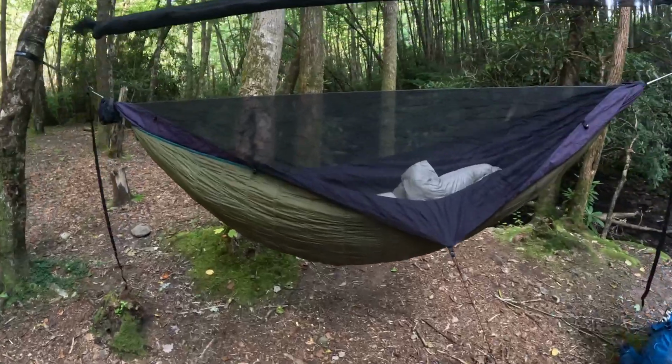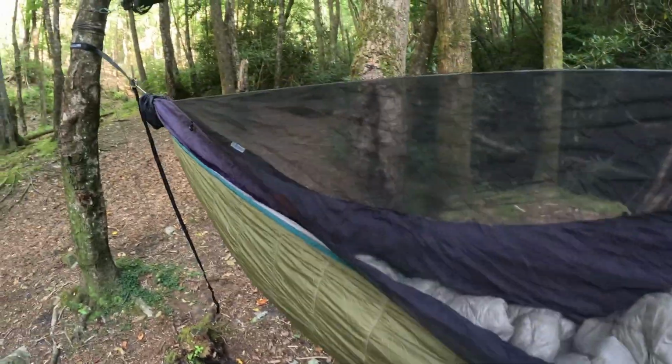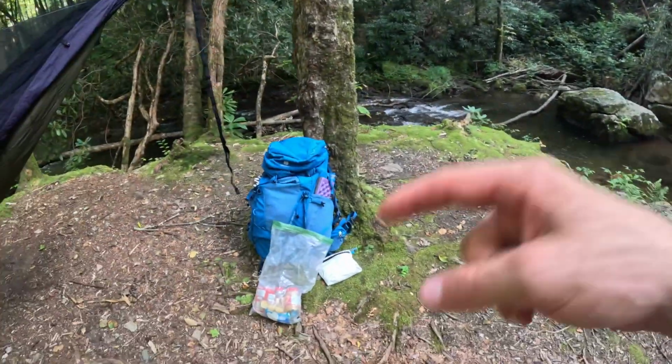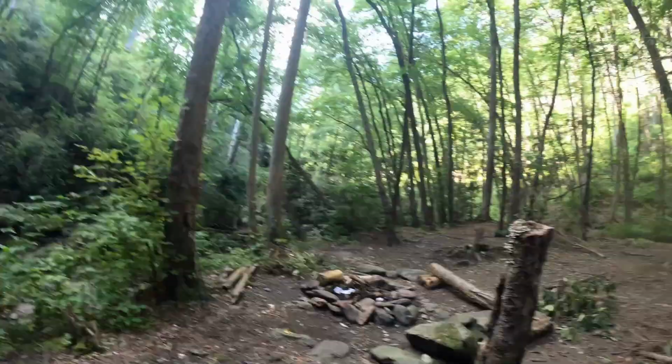Sleep system is super overkill for tonight, but I brought an underquilt because sometimes they get cold. Have my normal quilt and pillow. But this is a beautiful campsite. Gonna make some ramen tonight, along with some other little snacks like that.